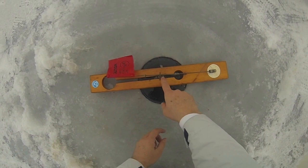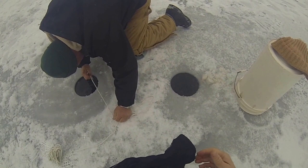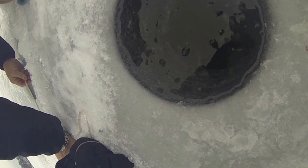Okay, we're fishing here. I have my pole set up on the bucket. Kevin and I were talking. All of a sudden, my pole went bloop right into the hole. I looked down the hole, and you could just see the butt of the pole down there. I could see the pole scoot a little this way. Now he's right over it.